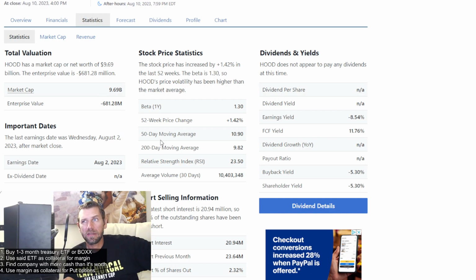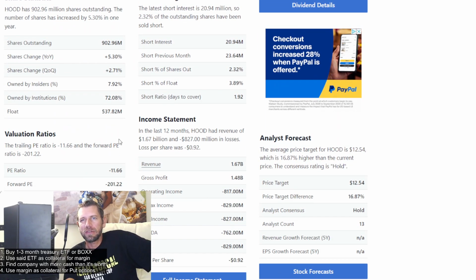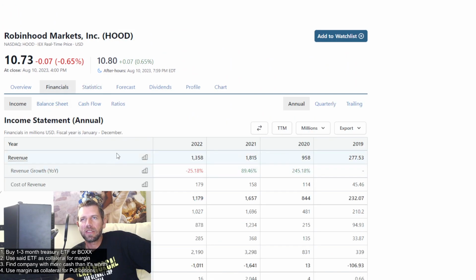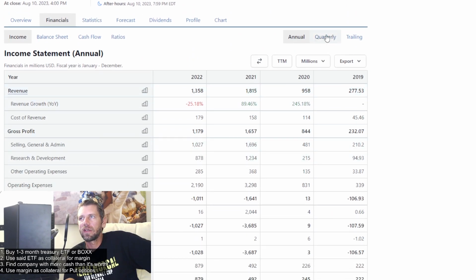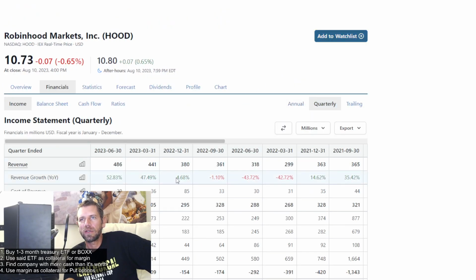There's a few ways that we can check if that looks to be the case. So we need to do some fundamental research. The way I start the fundamental research is by going into the financials first. We're going to use quarterly instead of yearly, so we can get more definition into the numbers.